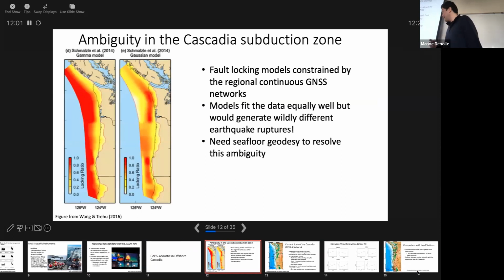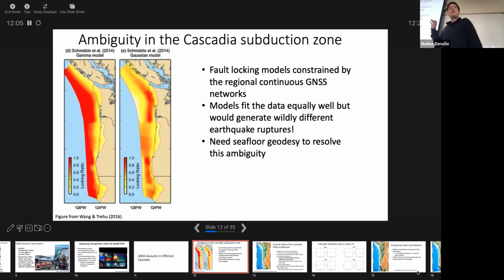So Cascadia. I hope I wouldn't have to spend too much time introducing the region, since the audience in the room is acquainted with it. But the basic gist is that on-land geodetic stations don't really have the resolution to image what the deformation offshore is like. And so in order to address this, we really need seafloor geodetic instruments, and it's particularly salient here in Cascadia because we have the threat of a large megathrust earthquake offshore, and the resulting tsunami would be very bad. So that's the motivator for deploying GNSS acoustic instruments in the region.